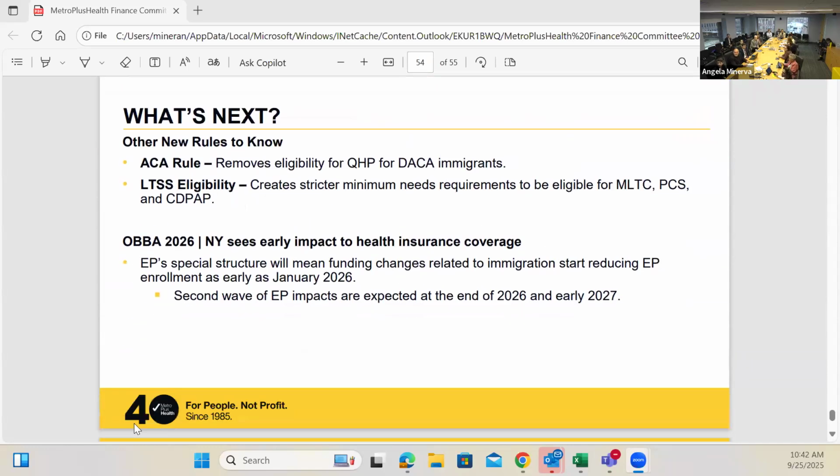And there were just a couple of other rules that were not HR1. Yes, other things besides HR1 that we just wanted to bring to the committee's attention, as they could impact the plan as we go forward. The first was that a new separate rule from HR1 removed eligibility in QHP for DACA recipients. And so that will also reduce the available QHP population, and it's not a huge volume in New York State, but it is significant, yet another pool of immigrants being impacted.